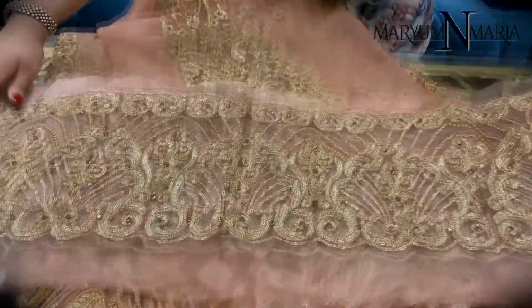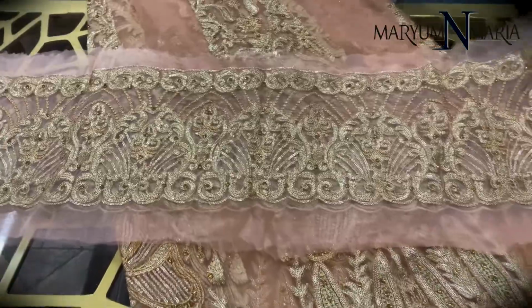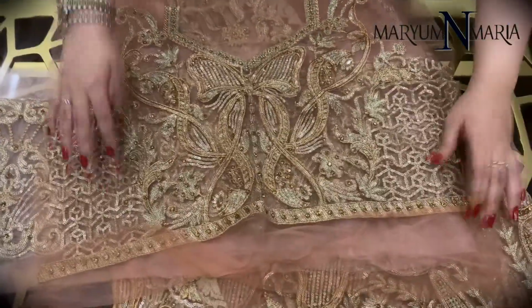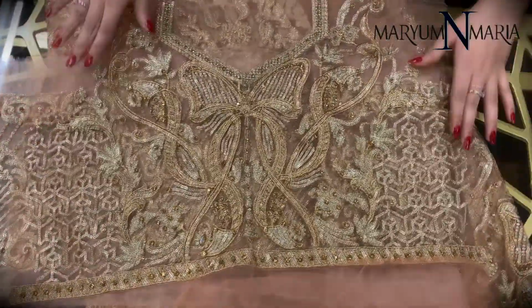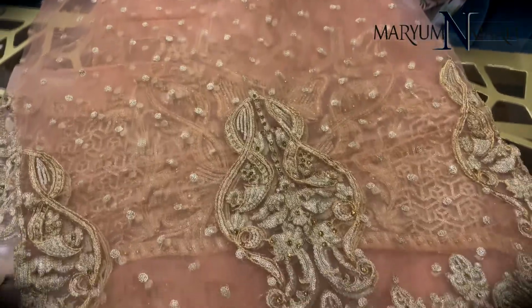This is the all over border for the maxi. This is the body of the maxi. The sleeves with a center motif and sequin spray to it.